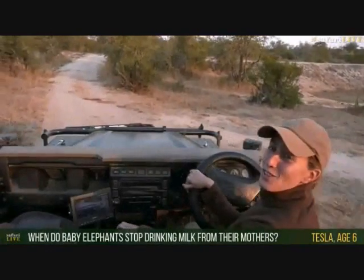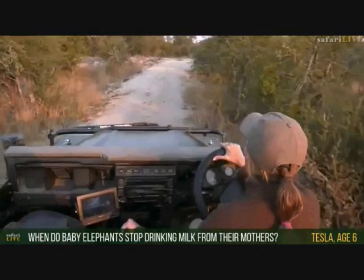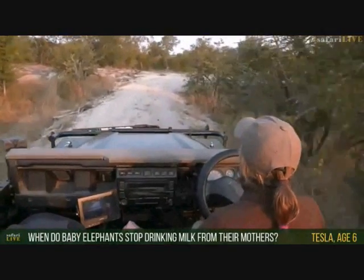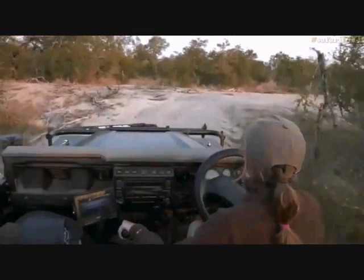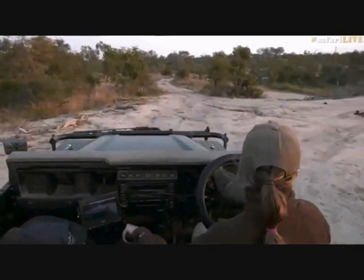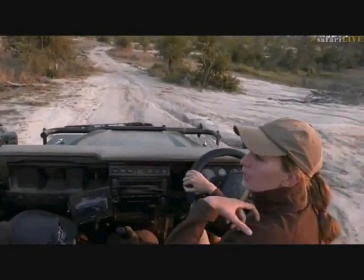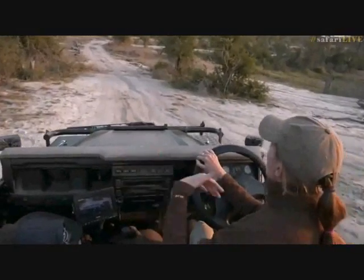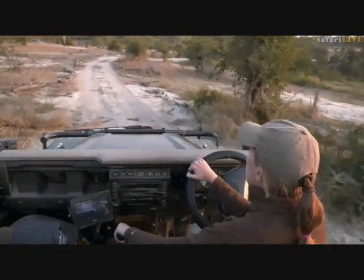Tesla, you're 6 years old and you want to know, when do baby elephants stop drinking milk from their mothers? They normally stop when they are about 4 years old, so for quite a few years. And pretty much one of the only reasons why they stop drinking milk from their mothers is because the next little one comes along and then the mother decides that there's only enough milk for one. And they've got to learn.